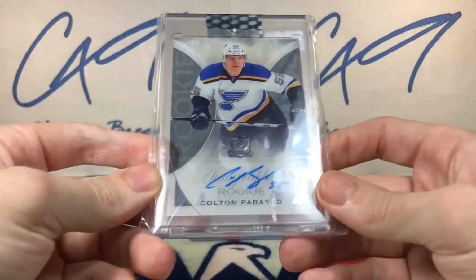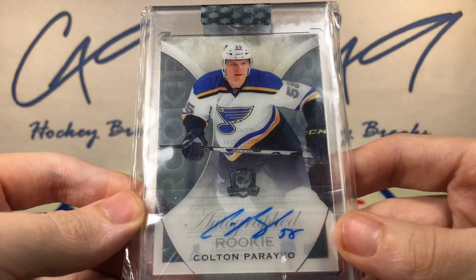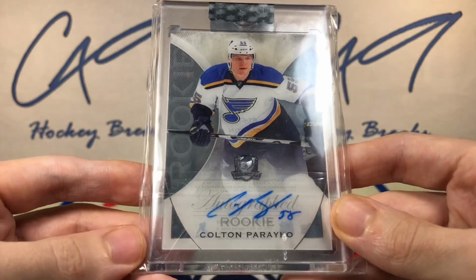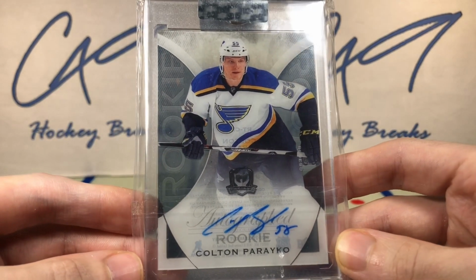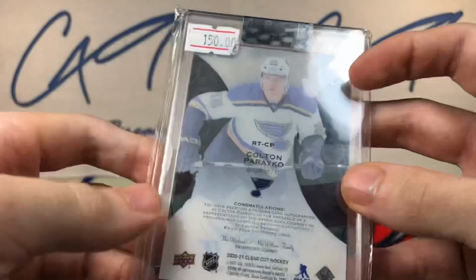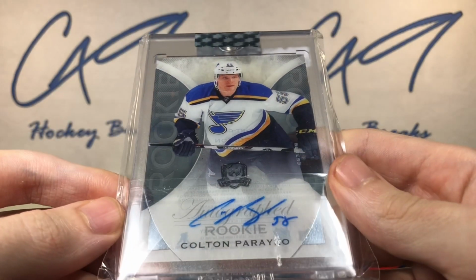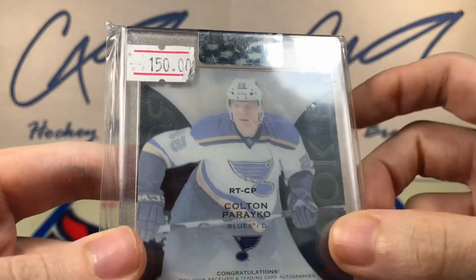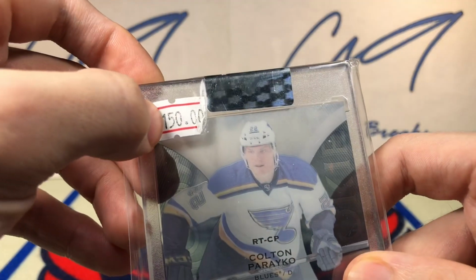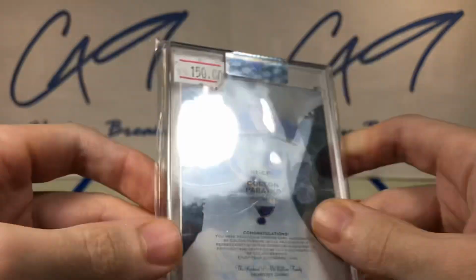Next up, I got this along with the black and white Parayko, the Timeless Memories, and Hot Prospects. This is another one of the cards in that lot. Clear Cut Cup Tribute Colton Parayko. That is from 2021 Clear Cut. The guy actually had it listed on eBay, and yeah, I paid absolutely nowhere close to what he had the sticker on. I didn't even pay that.